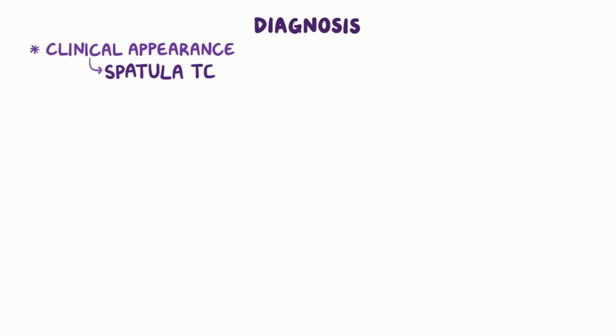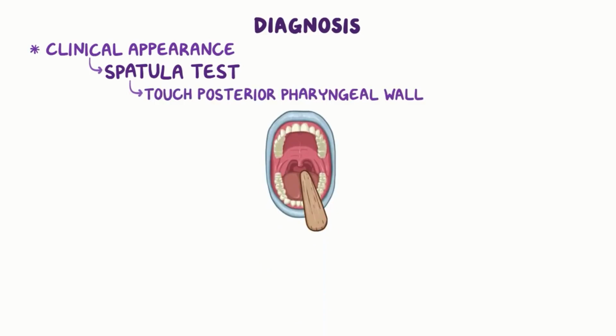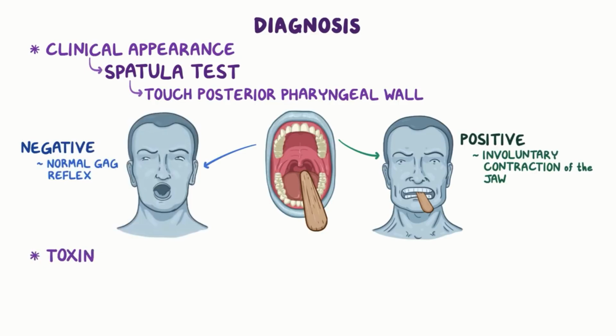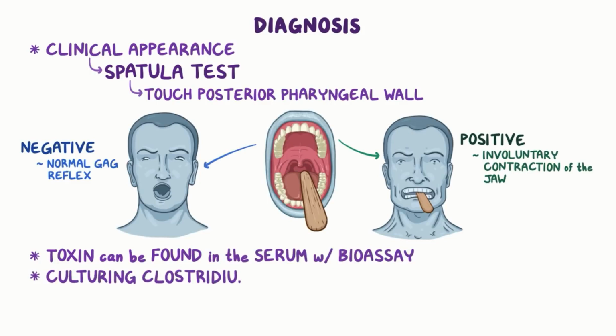The diagnosis of tetanus is based on the clinical appearance. One clinical test is called the spatula test, and it involves touching the posterior pharyngeal wall with a wooden spatula and observing the effect. A positive test results in involuntary contraction of the jaw, or biting down hard on the spatula, due to the lower threshold for muscle spasm in patients with tetanus. A negative test result would be a normal gag reflex. Tetanus toxin can also be found in the serum using a bioassay. Finally, culturing Clostridium tetani is very difficult because anaerobes are notoriously difficult and slow to grow.